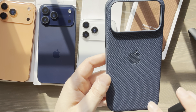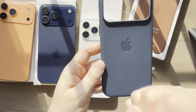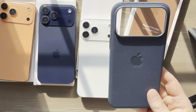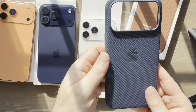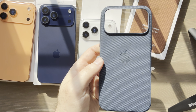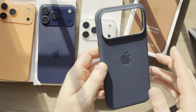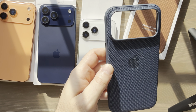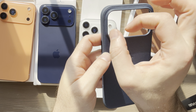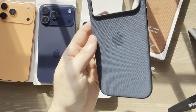You've got the Apple logo here debossed a little bit, and it almost looks like it was stamped, burned in, because it is ever so slightly darker than the surrounding material. You have a little bump here for protection for your camera housing. And I think I'm going to prefer these open back cases here, the camera housing being completely open as opposed to little cutouts, because I like that the color of the phone is going to show a little bit and contrast nicely with the color of the case.